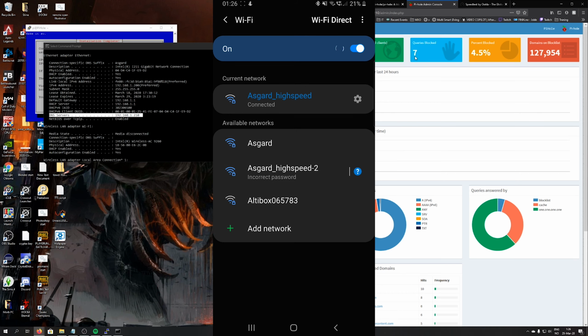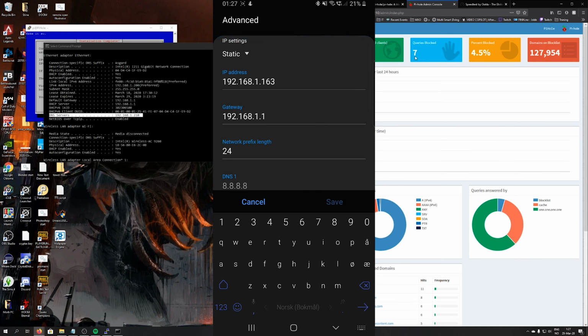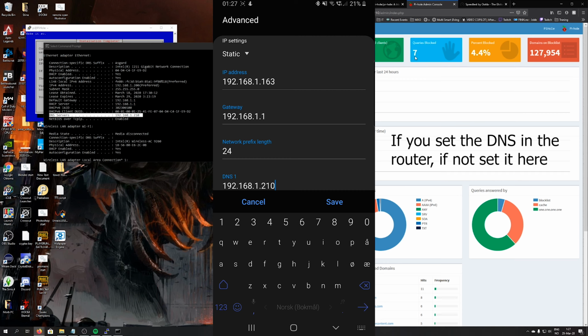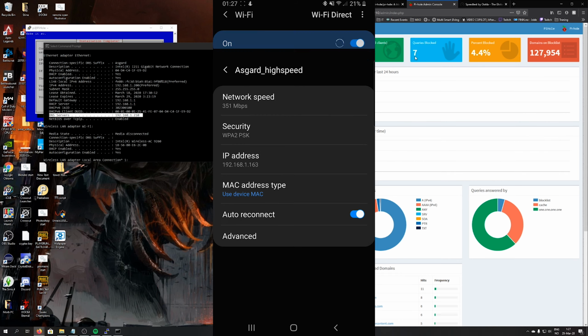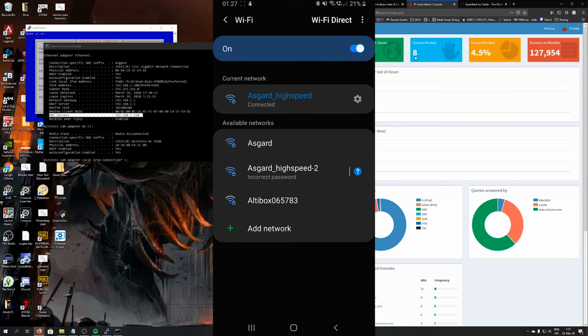Head over to Wi-Fi and head over to the settings tab of the connected Wi-Fi. There we go, and we go to advanced. Since I am using a static IP on my phone, I'll have to go ahead and enter 192.168.1.210 for this connection. If you do not use static IP for your device, it will pick up the change if you disconnect and reconnect your Wi-Fi. But as I said, this should now only be enabled on my device.